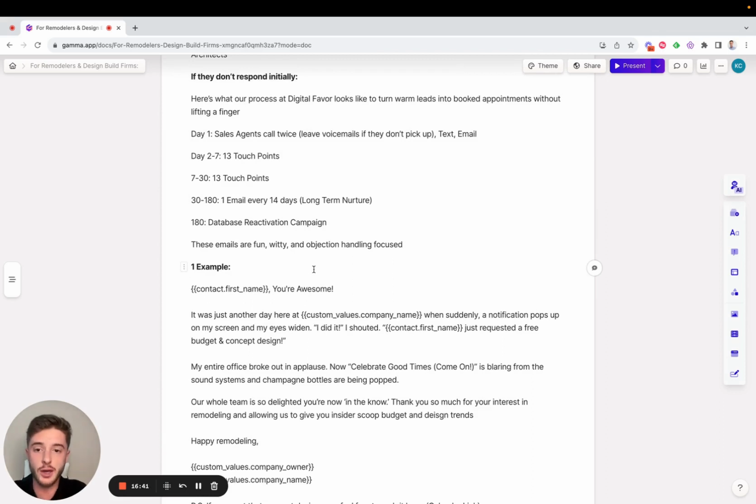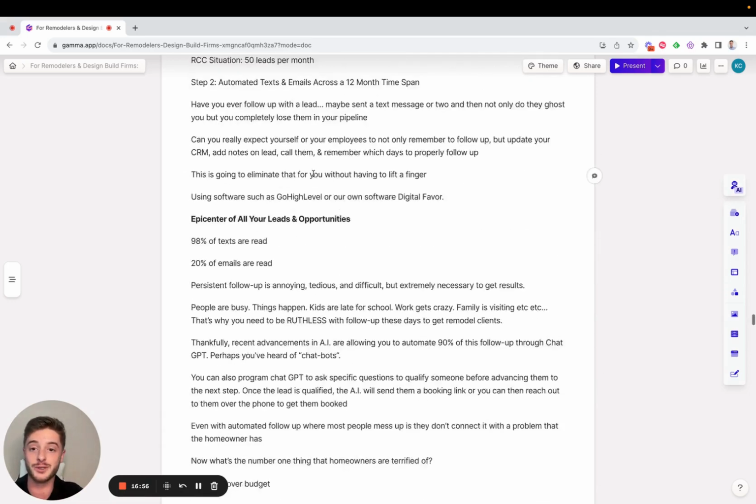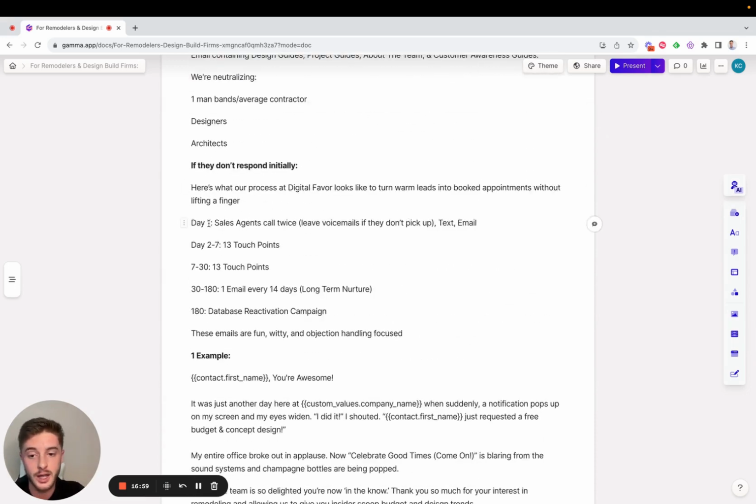So, sales agents calling them. And then on day 1, we're also sending them 2 texts and 2 emails. Day 2 to 7, 13 touch points, 7 to 30, 13 touch points. And then if they still don't respond, which most of them respond, it takes 8 touch points to book an appointment. Right here, I believe we're doing over 30. That's how we get that high booking rate.